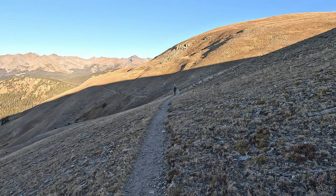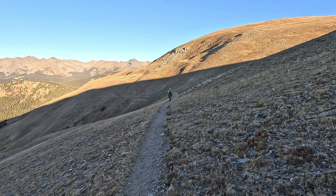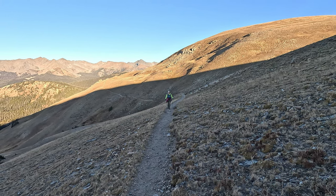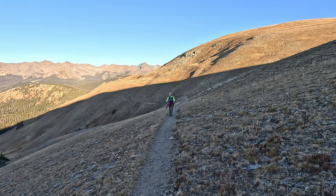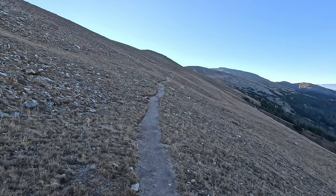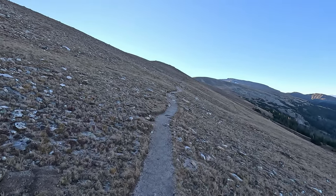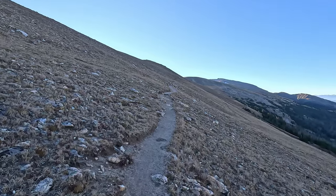We're coming up this thing pretty quickly. It's really not as hard as I remembered it being. It's hard though, I mean, don't get me wrong. We have been coming straight up this entire time. We've been hiking for just under 1 hour and we're already up here to just under 11,700. So we're moving. We've knocked out almost 1,000 feet already.